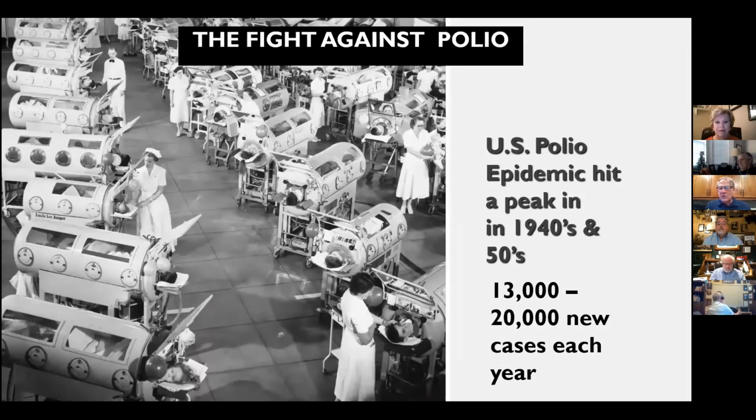Now in the United States, polio hit its peak in the 40s and 50s. This picture you're seeing is a hospital ward that is full of these iron lungs. An iron lung breathes for you because your muscles are paralyzed. In those days, the peak was about 20,000 new cases each year. Back in the 1940s, I don't have the exact number, but our population was roughly half of what it is today. So basically, polio was like a coronavirus, but we had it every year. Communities would shut down swimming pools, schools, and movie theaters because everybody was so afraid of catching polio.